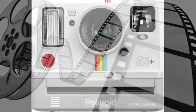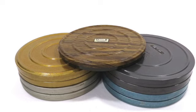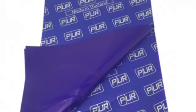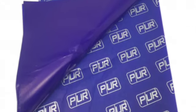Instant photo printing was available with Polaroid cameras before the advent of digital photography. Film canisters. Prior to the widespread use of digital photography, these were used to store and protect camera film. Before photocopiers and digital scanners, typewritten papers were copied on carbon paper.